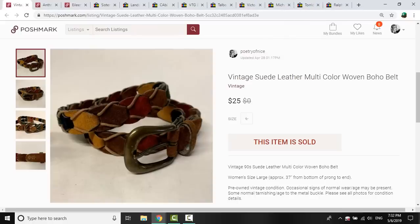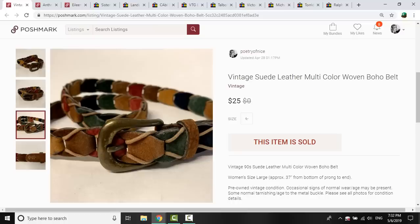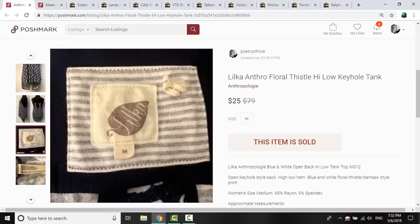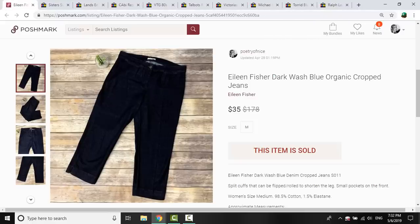This really cute vintage belt. I thought this was so nice. Such bright colors. This was 40 cents. This Anthropologie Lilka, I'll go ahead and show you the tag for that as well. This is what it looks like. This I paid $3 for. And these Eileen Fisher jeans, I paid $2.16 for at a rummage sale.